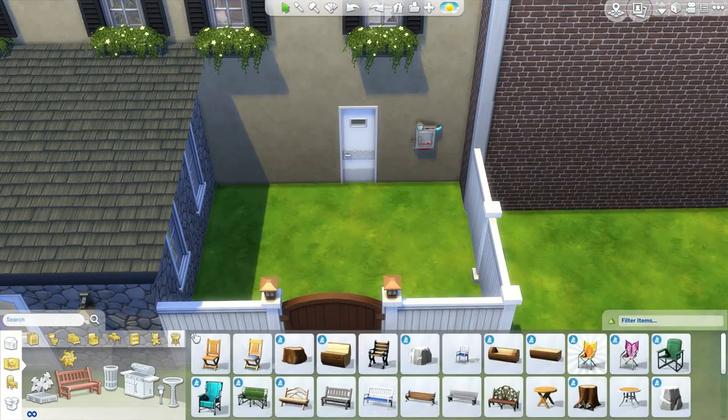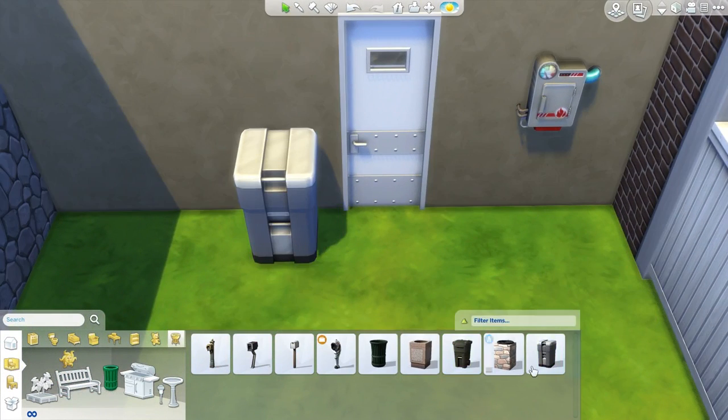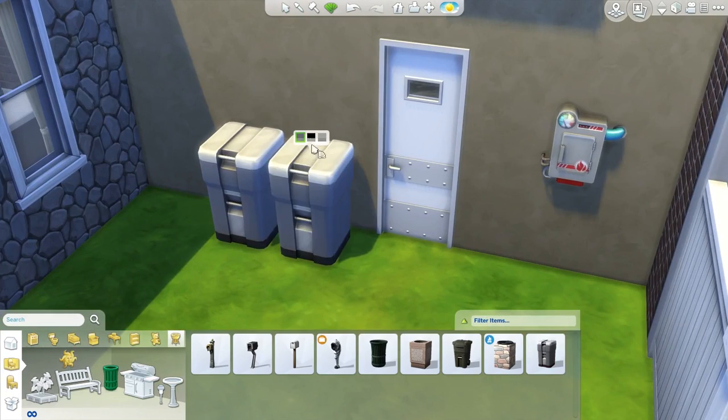I want to get some trash cans out here, like the more commercial looking ones. I mean, I guess these are, well, this is, I guess, what it looks, I mean, I don't think a dumpster bin is probably what would look best back here, but there's not one of those.